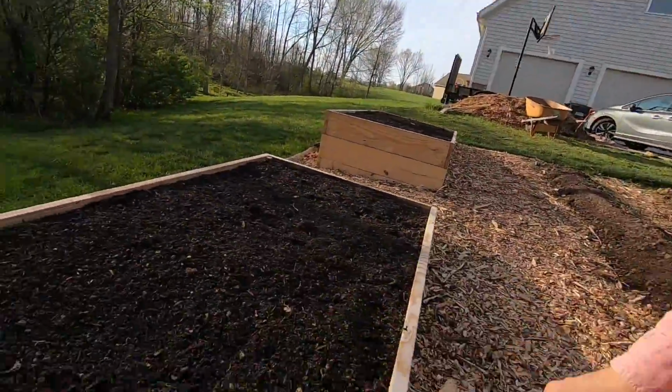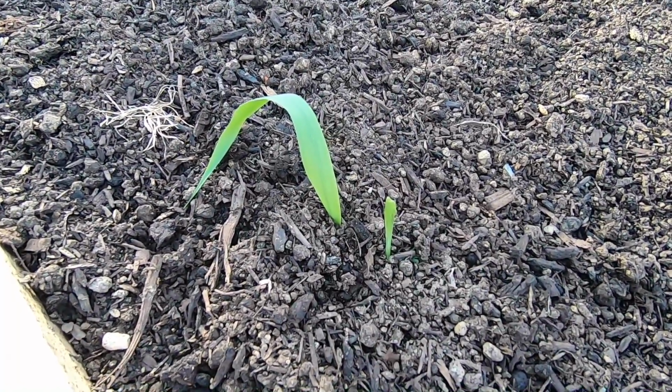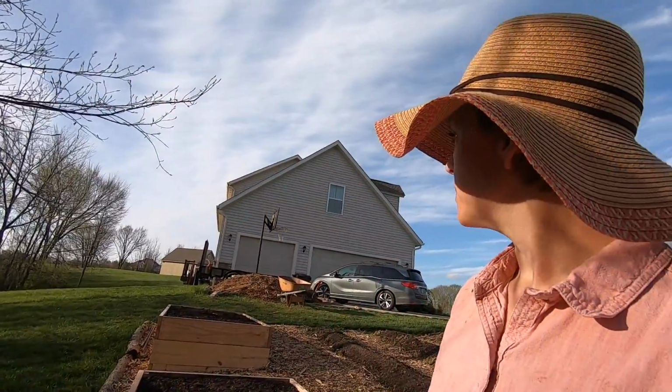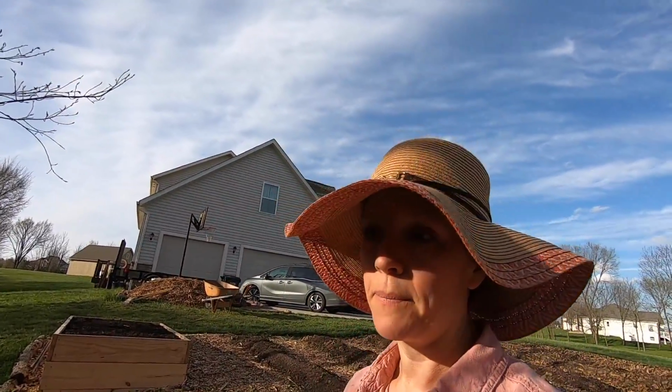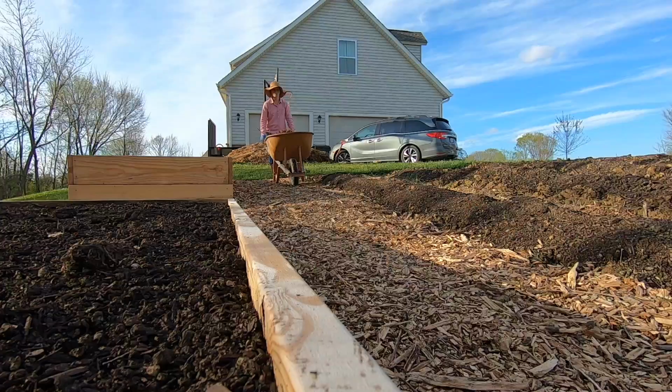Look, I found something growing in my bed already. Aww. I'm just joking. I think one of my sick kids put that there. Very kind of them.